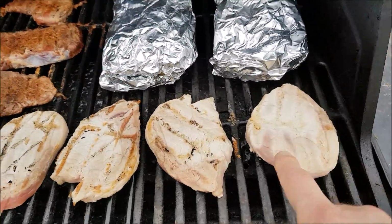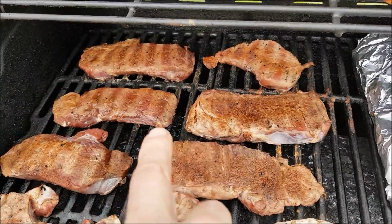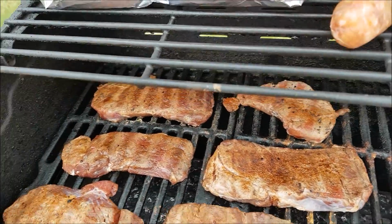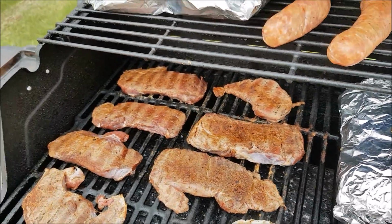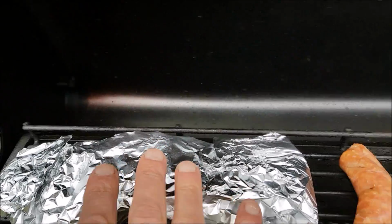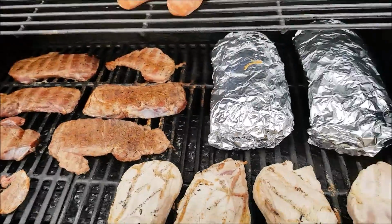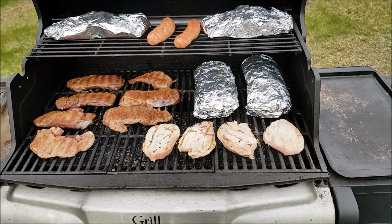Pork chops, a couple of honey garlic sausages. This is deer steak. All of this donated by my neighbor who got one this year and I didn't, but I can't wait to taste it. Peppers, mushrooms, onions in these two, and this is potato and carrot. I can't wait. First one of the season.